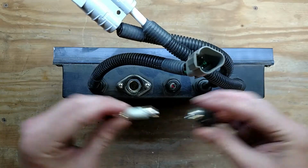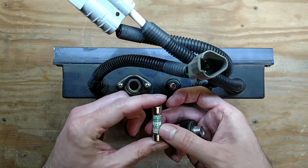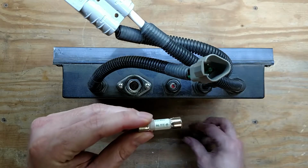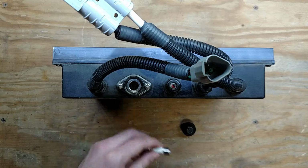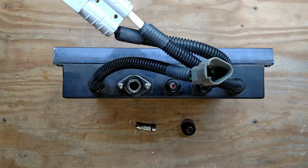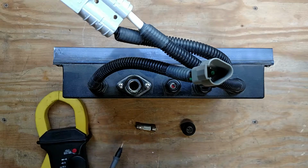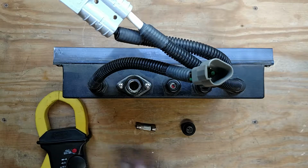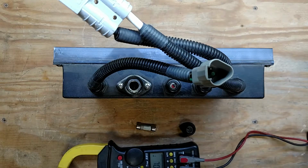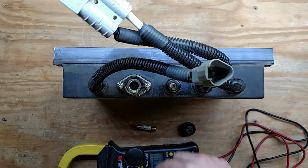Because, ooh, that's good. It's a big fuse. Yeah, it makes sense given it's a 500 volt rated fuse. Let me grab my meter here. So hopefully this guy's not popped, because I probably don't have another one like it.